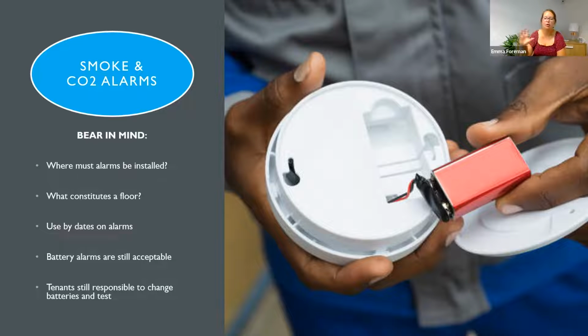So where you have got a block of flats like that, or perhaps a flat above a shop, especially if it's a commercial food premises like a fish and chip shop, those alarms are definitely going to need to be interlinked and hardwired, because if there's a fire in the chip shop below, your tenants in the flat above need to know about that. But battery alarms in standard residential properties, residential houses, are absolutely fine. You don't need to be hardwiring them in.